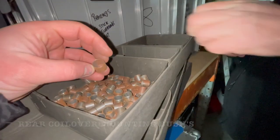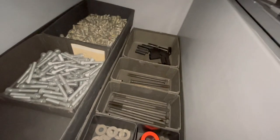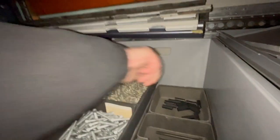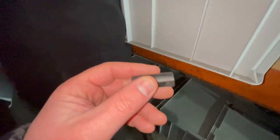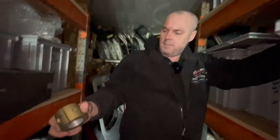I'm not as daft as you, look. Thank God. God, bolts and all kinds. There's drop link spacers then. The aluminium? Yeah. That goes around there. No, it doesn't. I was thinking that, what the hell is that? Well, ignore that. We'll work that out later.